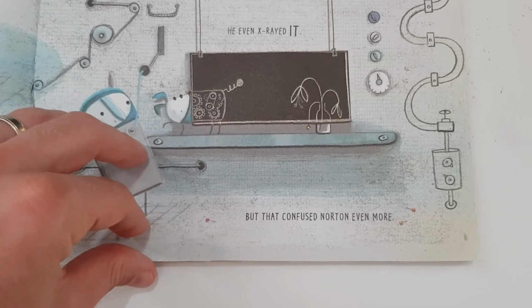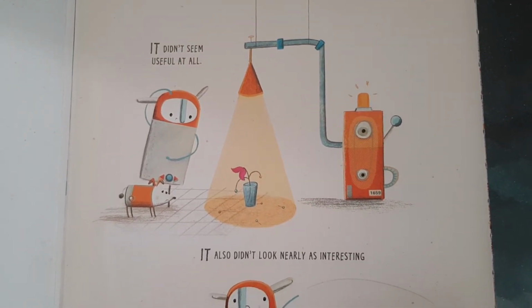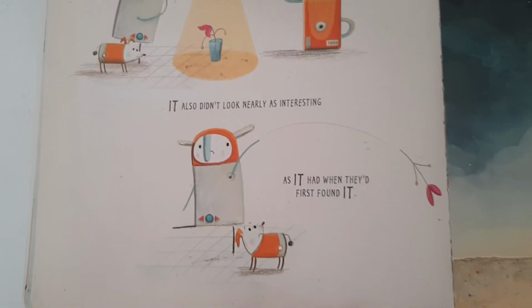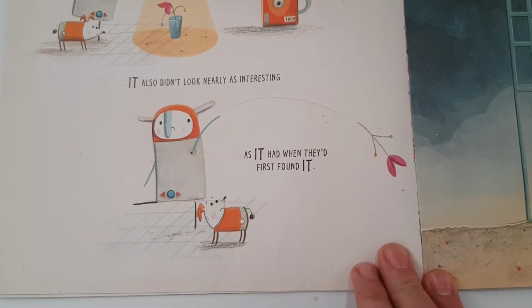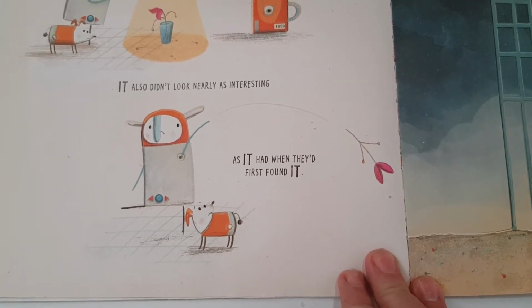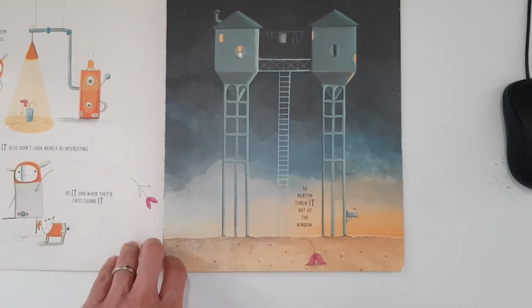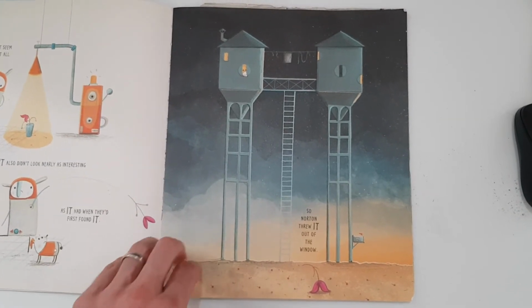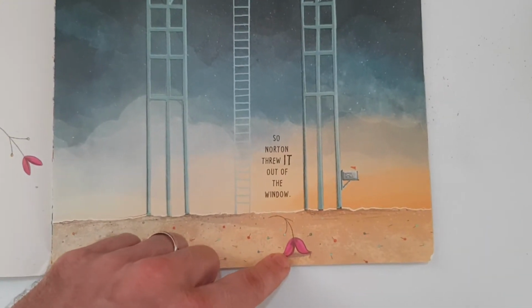But that confused Norton even more. It didn't seem useful at all. It also didn't look nearly as interesting. So what happened? As when they first found it, he threw it away. So that's the house of Norton. So Norton threw it out of the window. So that's the house there, and he threw it, and now the flower is there.